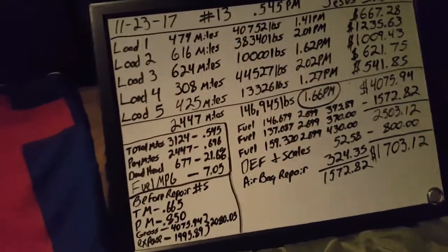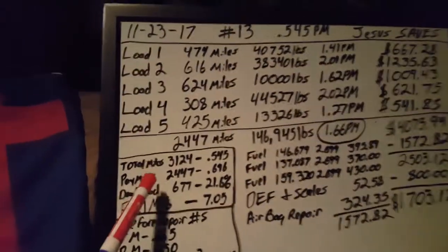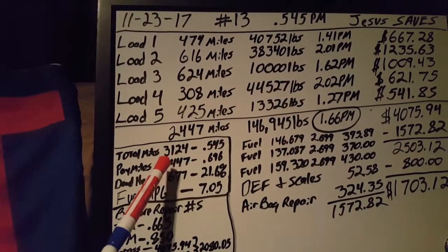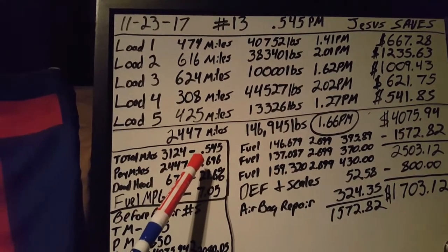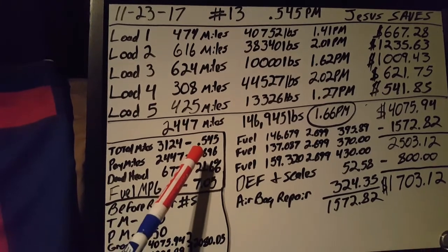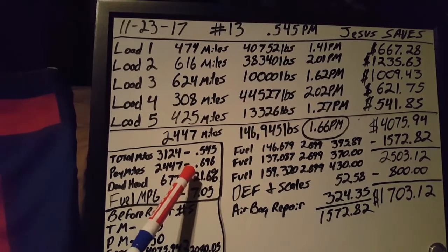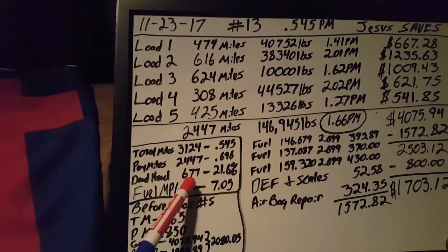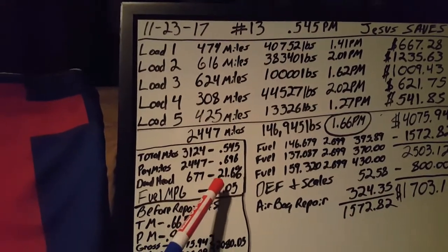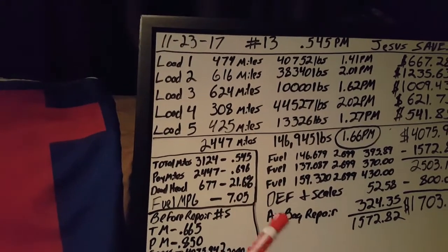So, down to the nuts and bolts of it all, with the repair and everything, my total miles was 3,124. That puts me at 54.5 cents per mile. Pay miles was 2,447, so if you just figured that, it would have been 69.6. So I had 677 deadhead miles. So that is 21.6% deadhead. That's pretty high, but it was needed for that week to work out.